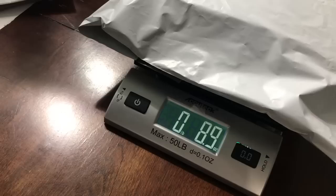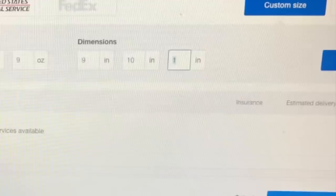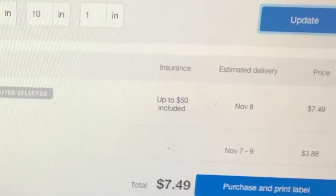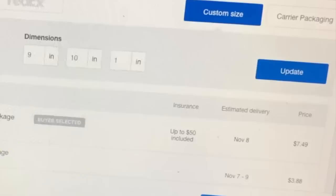So we're gonna put that information in here. I'm gonna try to do this one-handed. So the weight is 9 ounces, and we said it's 9 by 10, and I just put one in there if it's a bag. I'm not using a box or anything. I'm gonna click update to see what they're gonna charge me on shipping. If I wanna do priority mail, which I don't, it would be $7.49. I want to do USPS first class package, so it's going to come out to $3.88, and that's awesome. That falls right in that $4 range that I had them pay for shipping.